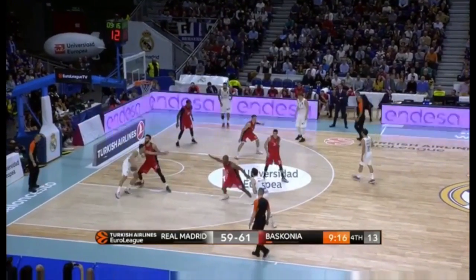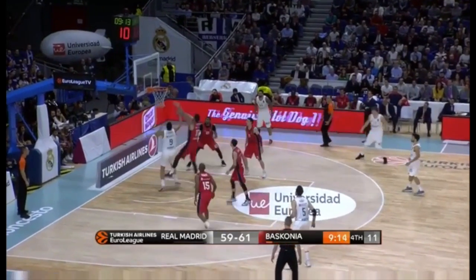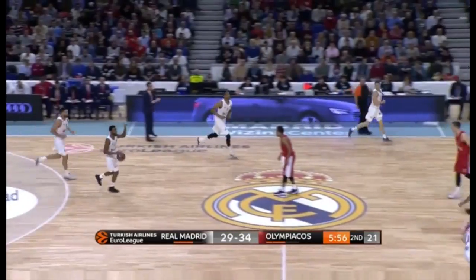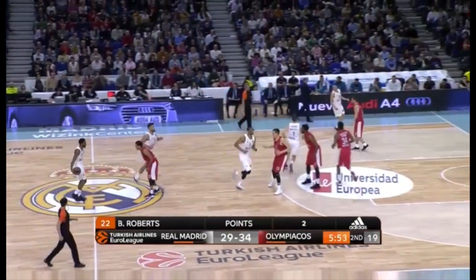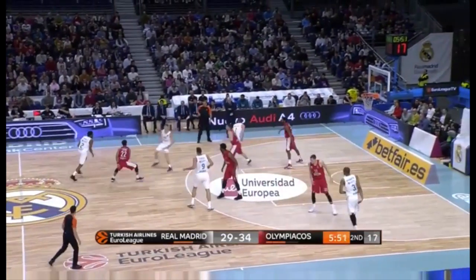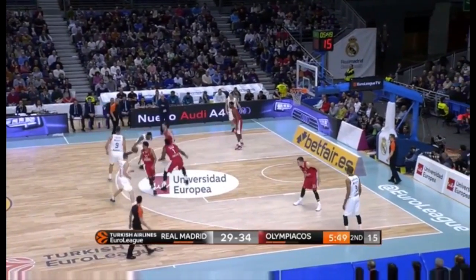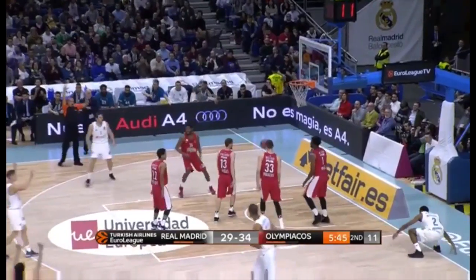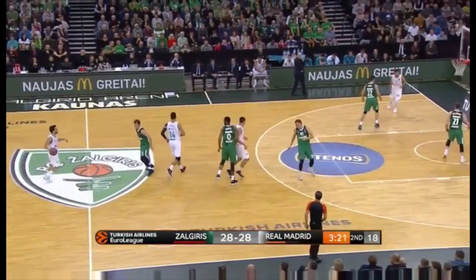Inside to Felipe, taking away that left shot. Felipe with the reverse. Nice move by Felipe. Can't finish, but of course gets his offensive rebound. A bit of a tough time defending him. Roberts is running the show right now for Olympiacos, and they maintain that 5-point lead. Randall wants to get the basket, kicks it back to Felipe. Felipe's going to pull up from three. Very start of the game.